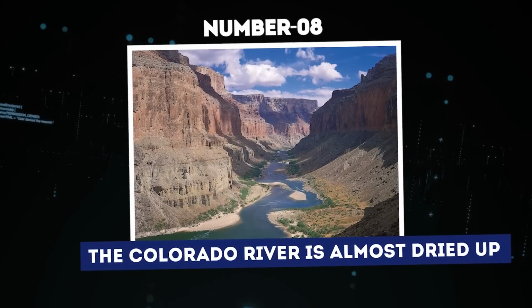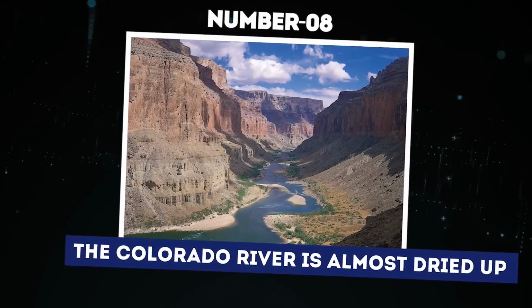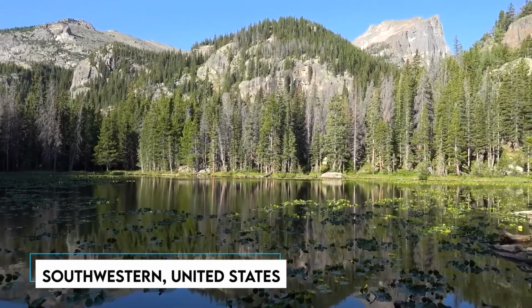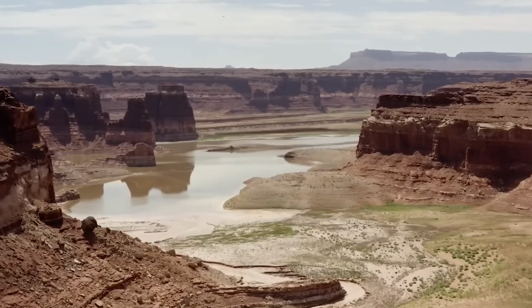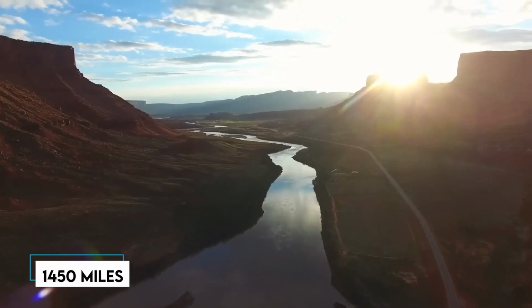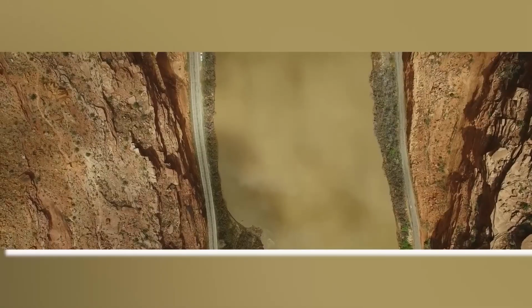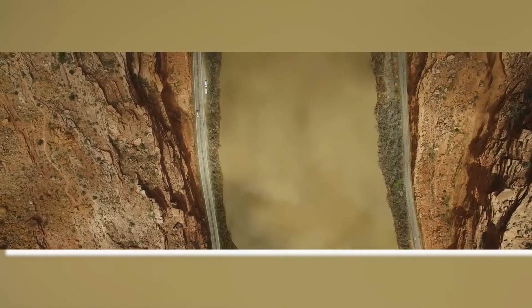Number 8. The Colorado River is almost dried up. The Colorado River originates in the Rocky Mountains in the southwestern United States, with a distance spanning approximately 1,450 miles. It flows through deep canyons and rugged terrain, carving out stunning landscapes along its course.